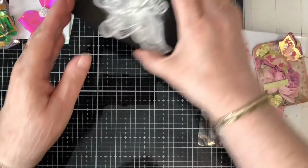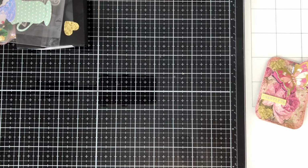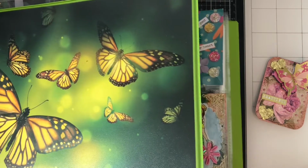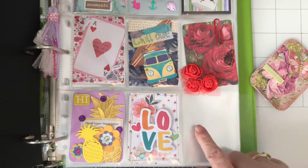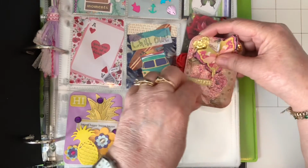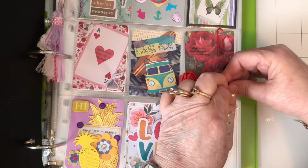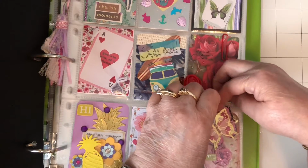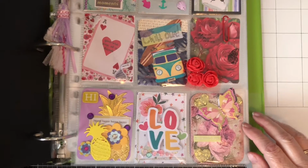So, let's get her beautiful ATC in my binder. And as I said, she is entry number 23, and you filled page 3. So we have that one. We'll go right here. Don't want to crush anything. There we go. Beautiful. Absolutely beautiful. Love it. Thank you so much for entering, Kathy.